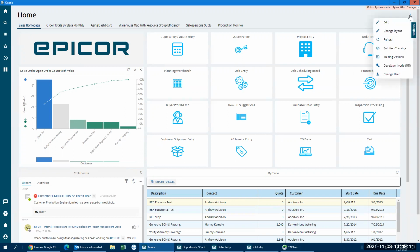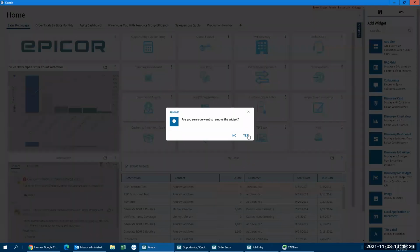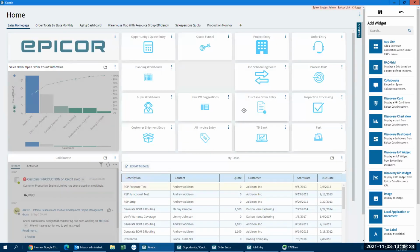You click on the 3 dots up here, and I can click edit. And what it allows me to do here now is modify and manipulate the screen. So if I was no longer involved in issuing jobs or managing jobs, I can say remove it, get rid of it altogether. Okay, take it right off my screen. And maybe the quoting has become a bigger part of me, and I want to take this and make it a big tile now. So I can do that.